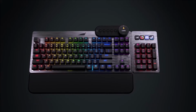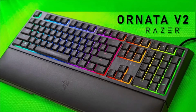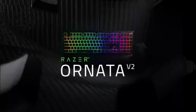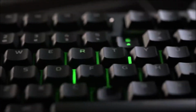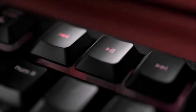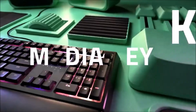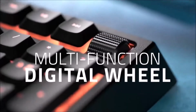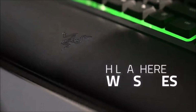There's nothing quite like the Mountain Everest Max on the market right now. Razer Ornata V2, the best hybrid gaming keyboard. Razer has updated its Ornata keyboard to continue offering a valuable option for gamers on a budget. The Ornata V2 replaces the unused space in the top right corner of the original keyboard with dedicated media controls, including a volume wheel. Having quick access to media controls is surprisingly handy once you get used to it.